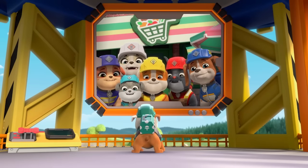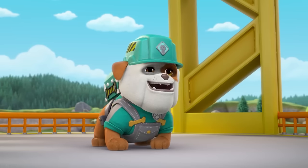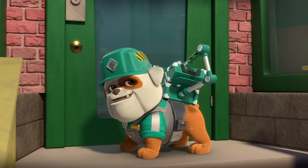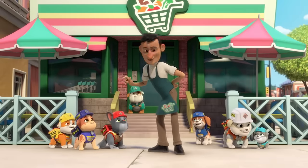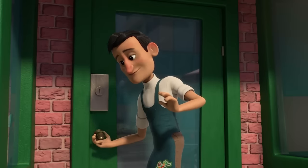Grandpa! Grocer Gabriel's door has a broken doorknob. I've got all kinds of doorknobs. One will surely fit. Nope. That's it. I'll get to work. The new sidewalk is done. All the branches are gone. And the door is fixed.